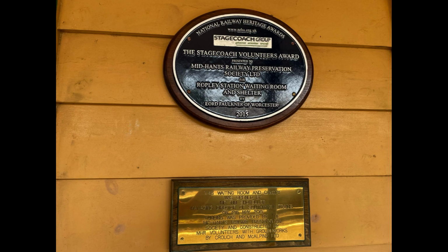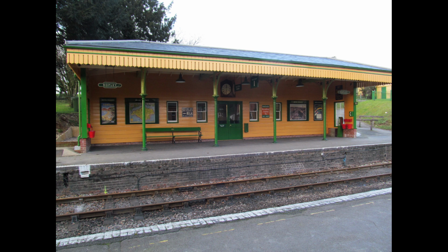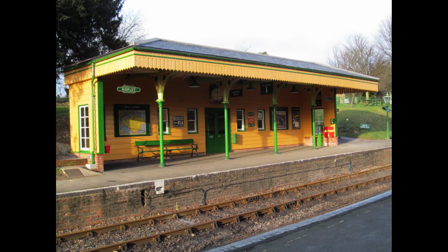The waiting room shelter was fortunate to win a National Railway Heritage Award, and a plaque was unveiled on the 2nd of June 2016. We hope you have enjoyed this adventure. Be sure to visit the railway soon and stop off at Ropley to have a closer look at the waiting room on Platform 1.